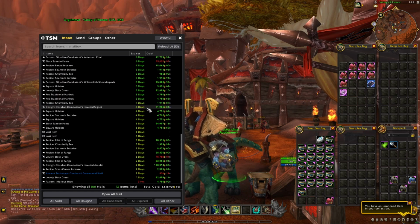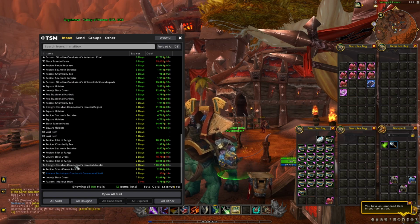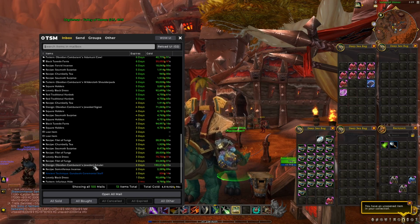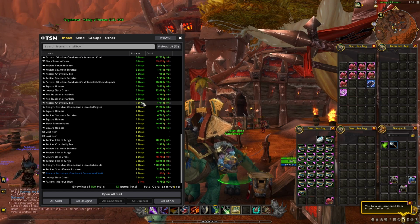Next to that, I have a lot of other types of items. So for instance, here I was able to flip some of the designs from the new PvP items that you can get in this new patch. So here, for instance, this one, I sold it for 200,000 gold, and this one for 71,000 gold.